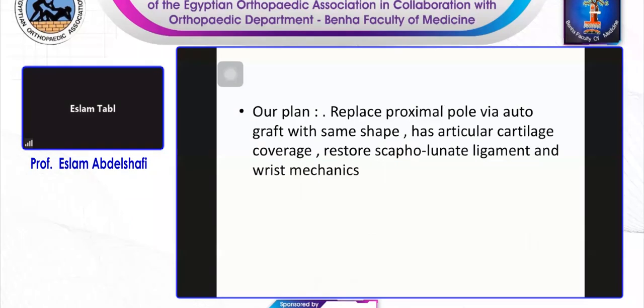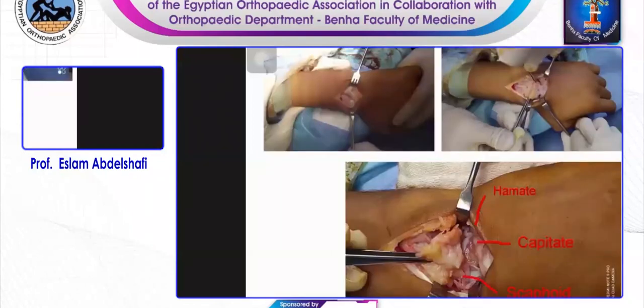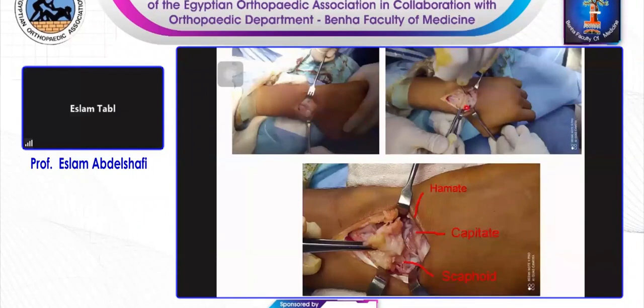We plan to use the base of the hamate to restore the proximal pole as it has nearly the same shape, also has articular cartilage coverage, and has a ligament in its volar part between the capitate and the hamate. We use the dorsal approach of the wrist, and the capsule is opened via a nerve sparing approach and reflected proximally to expose the hamate, capitate, the scaphoid, and the fracture site.